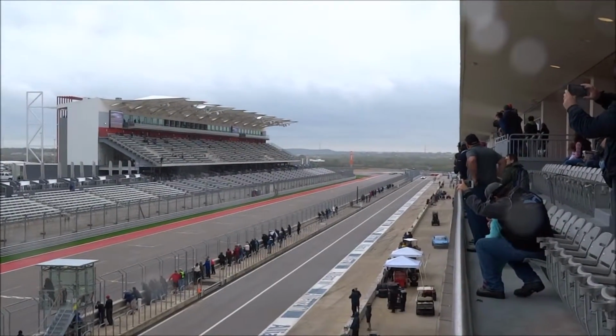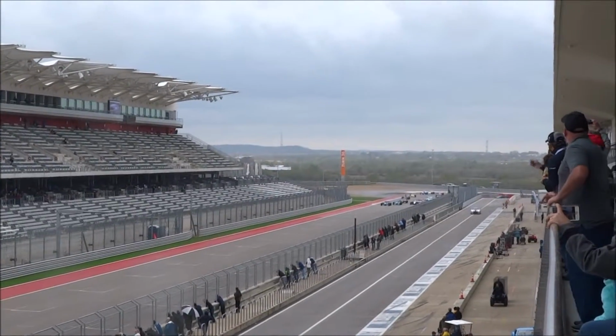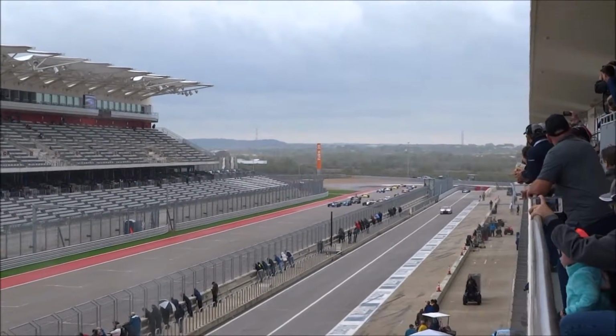This is the start of the race. Why doesn't she put flags out? Oh, that's not the flags. They're down there.